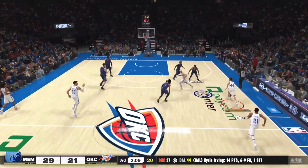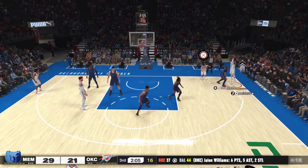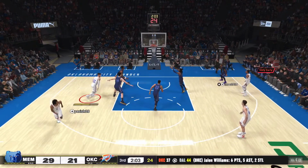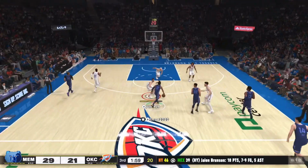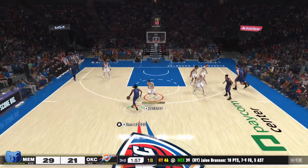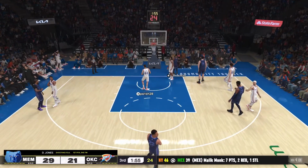Here's Oklahoma City. In the corner, it's Wiggins. And a miss there on the triple. And here are the Grizzlies now. Next up for them, the Knicks coming out here to play. That game will be a quick pit stop before hitting the road again.